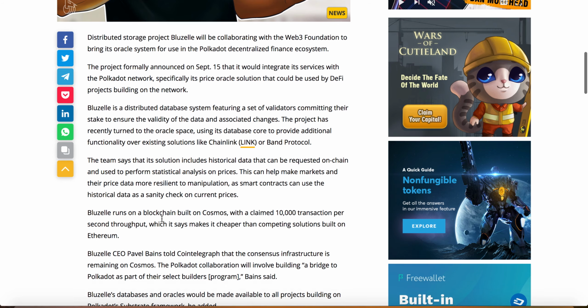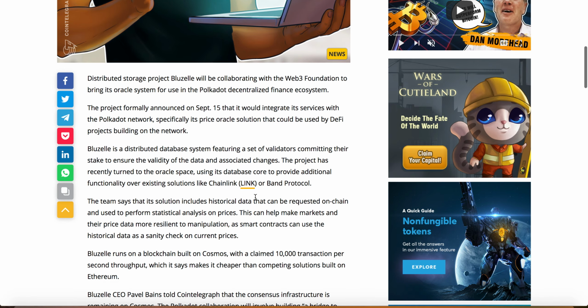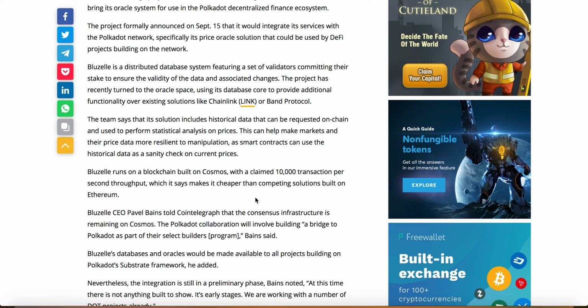And Bluzelle, as I mentioned, is currently running on the Cosmos blockchain, and they claim they can run 10,000 transactions per second. Of course, this is a pretty cheap alternative compared to Ethereum, because the Ethereum gas price has been outrageous ever since the DeFi, yield farming and all that fiasco. The gas price has been like 300 Gwei, 150 Gwei. I think today it's back to like 99 Gwei, which is a more acceptable level. I mean, 300 Gwei is maybe over 100 or 200 bucks just to do one transaction. This is insane.